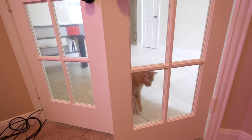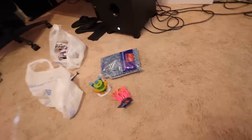Are you opening the door by yourself? When I go up there in the bathroom, I'm gonna have to be really quiet because the bathroom is the room right next to hers. I don't want her to hear me talking. I want her to think that I'm just using the restroom. All right, let's go.